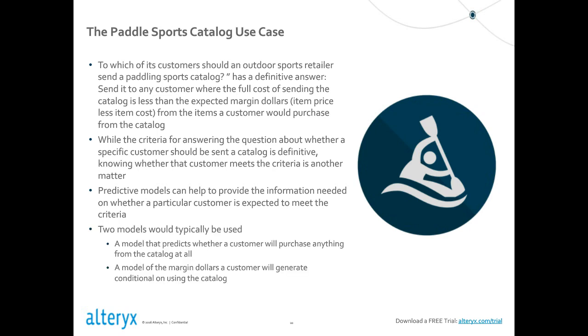Right? In this particular case, the way we would do this is typically come up with two different models. The first model would predict whether a customer will purchase anything from the catalog at all, and then a second model will predict the margin dollars a customer will generate conditional on using the catalog. So in some sense, the first one is the probability of whether or not they'll respond at all. The second one is the conditional demand, or the conditional margin dollars, we expect from that particular customer. To come up with the actual answer, we need to take the product of those two quantities: the probability that they will respond times the expected margin dollars if they do respond. That will give us the unconditional expectation about how much we expect that customer to spend, or how many margin dollars we can expect to receive from that customer if we mail them the catalog.